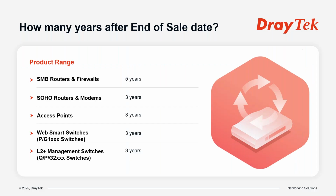So I mentioned it's 3 to 5 years. This depends on the product range. So we've got a few different product ranges at Draytech. There's the SMB routers and firewalls. Those have a 5-year period once the product goes end of sale. Those are kind of the 29, 28 and 39 series of routers.